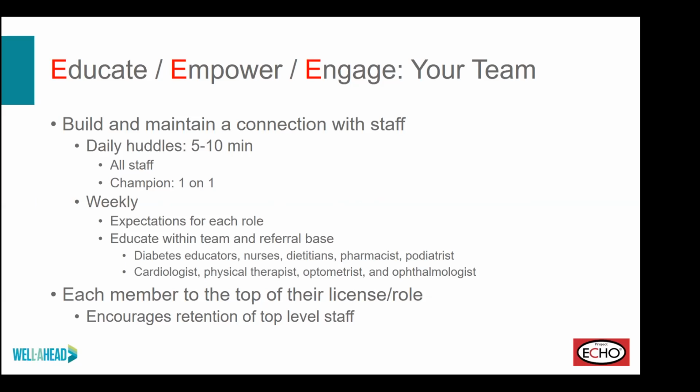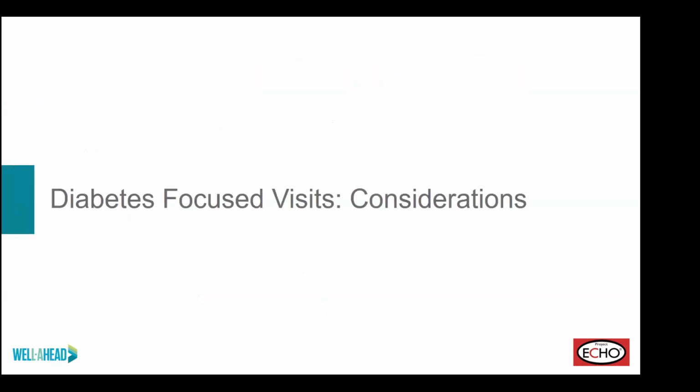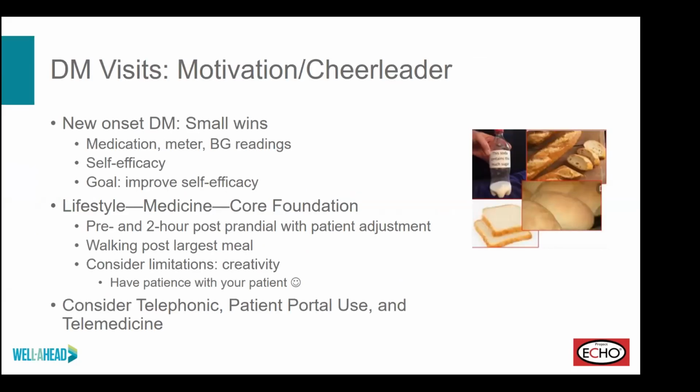Keep in mind, retaining staff is huge. I think everyone on this call knows what it's like when you have a nurse that you trained for years that moves on, or when you get a new nurse that you can see a difference in training, and a nurse that you may have to train for the next 6 months to get even close to what you had.